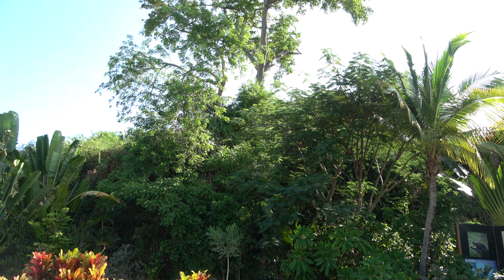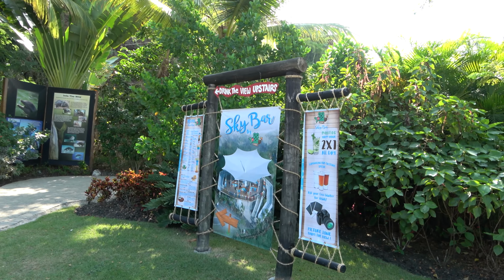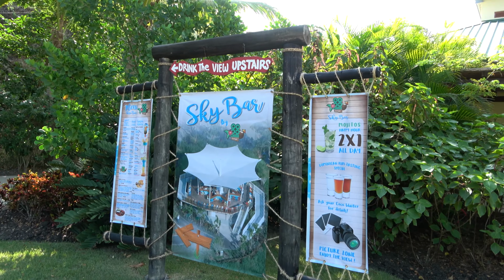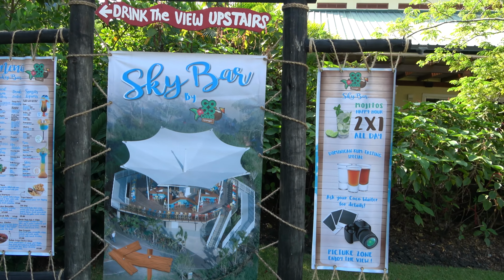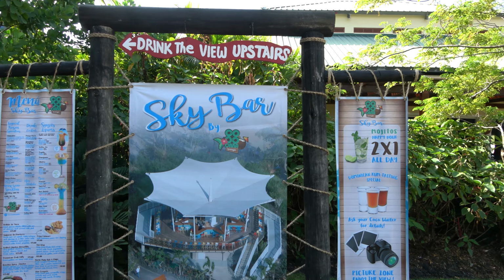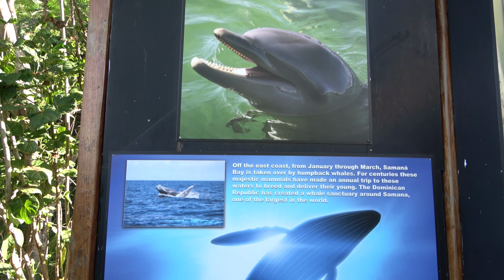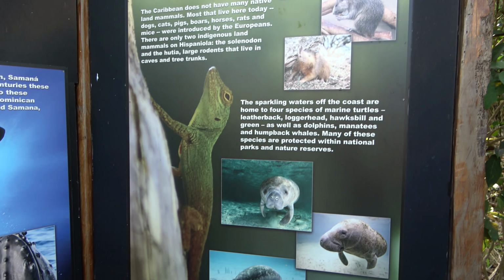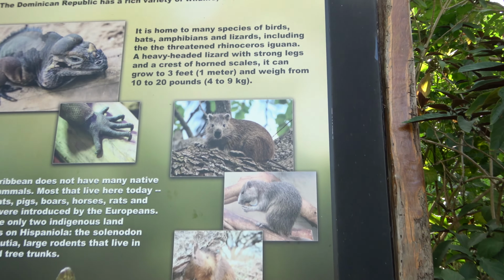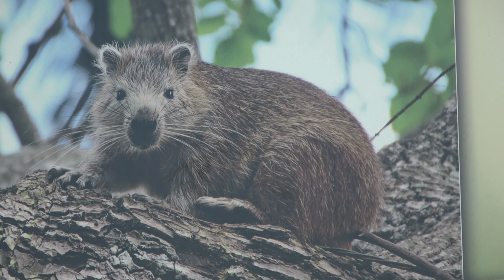So at the top of this hill here, there is a sky bar. And I don't know, guys, it's two things I don't like doing. Excessive exercise going up this hill in heat, but the bar looks pretty cool. It looks really cool. So we're doing it. We're doing it, okay. Cool infographic here about some of the animals that are native to the Dominican. Personally, if I got to see this large fuzzy mouse guy, I'd be very, very happy.